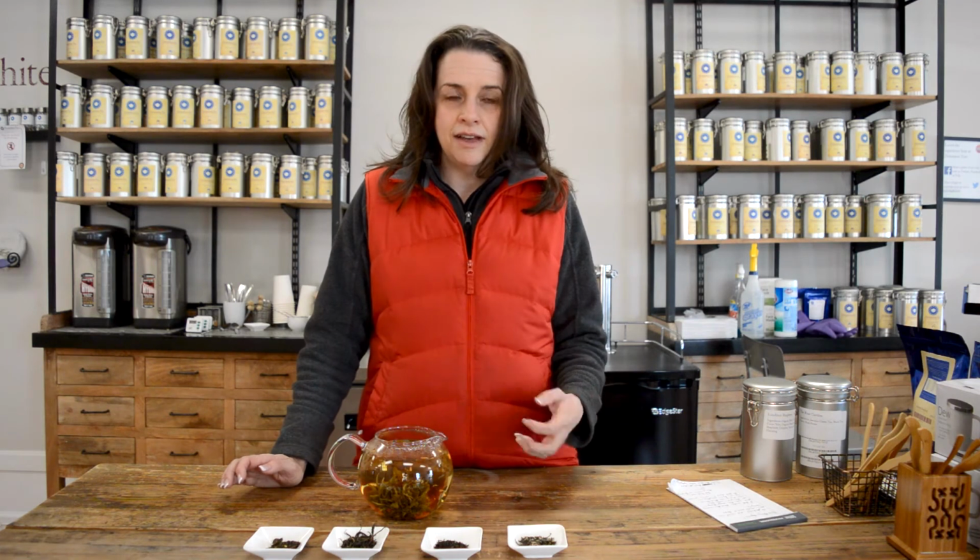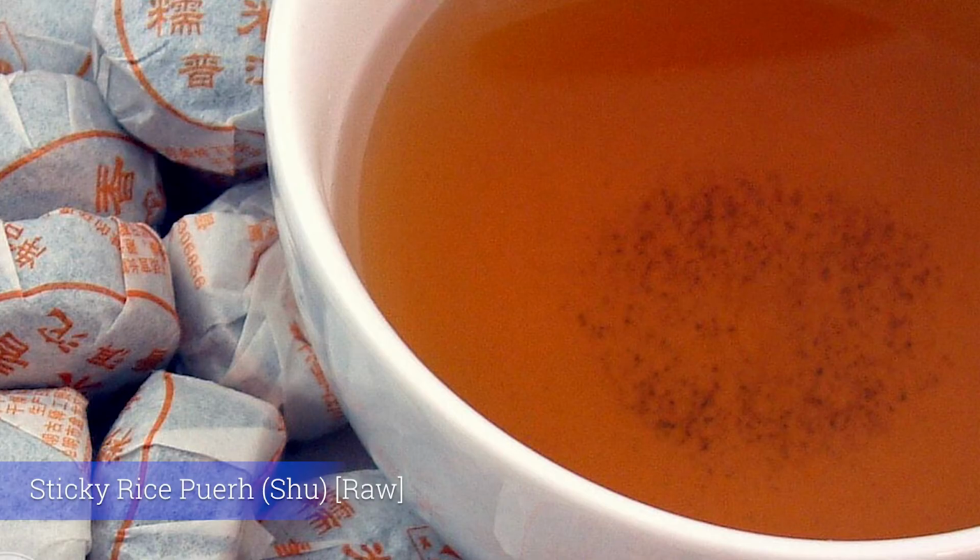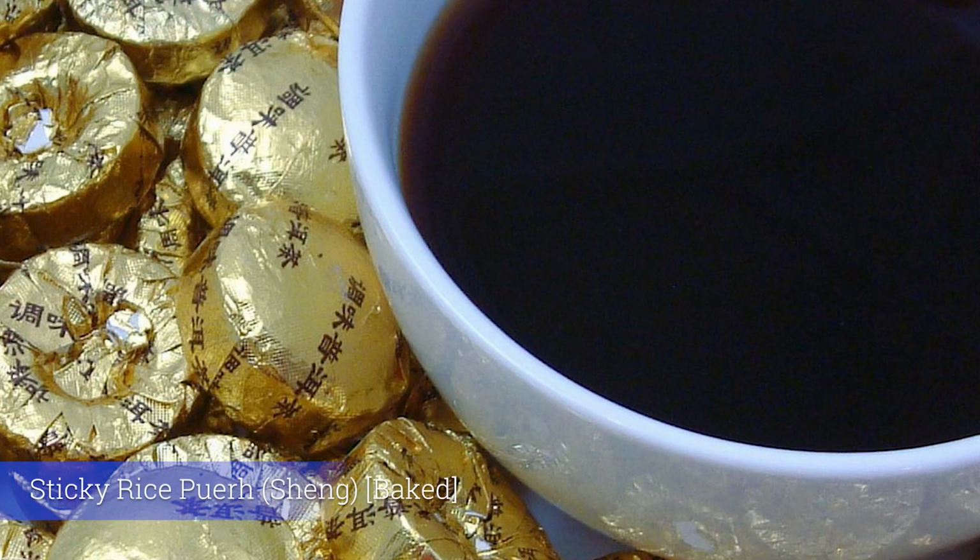Most people think about the scented teas in the lighter versions like green, right? But our Lotus Blossom Black out of Vietnam is a black tea. Lapsang Souchong is a black tea. Guess what? They also scent puerh, and I wanted to make sure you understood that one as well. Sticky rice puerh is what you will hear of. It comes in both the baked and the raw form.